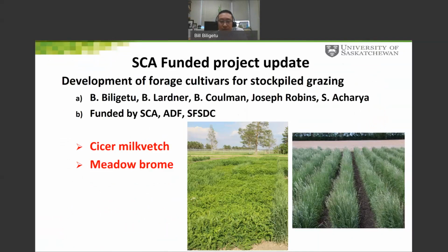We have 2 species in this project. One is Sicer milk vetch. We all know Sicer milk vetch can maintain its leaf quite well compared to alfalfa after frost, and meadow brome is one of the best grasses in the fall in Western Canada.